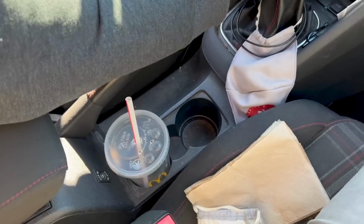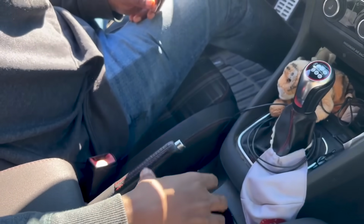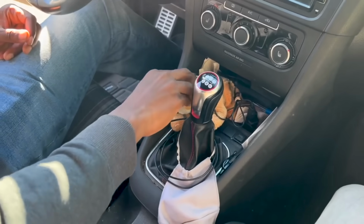Chad has his pea cup in here. Is that what that is? It's a little tiger. His long road trip piece? Yeah, and his tiger. It's still tiger, yeah.